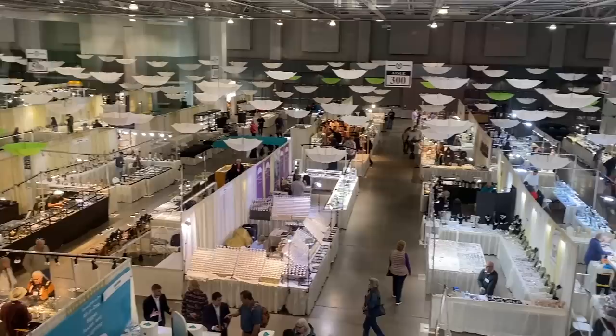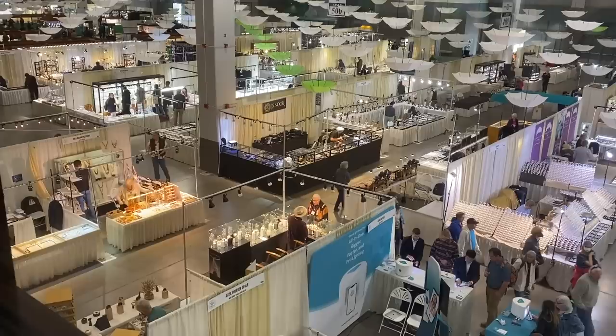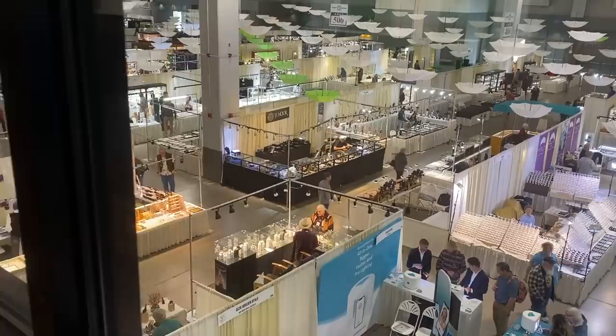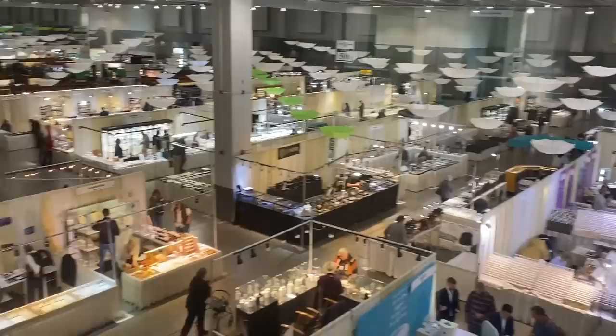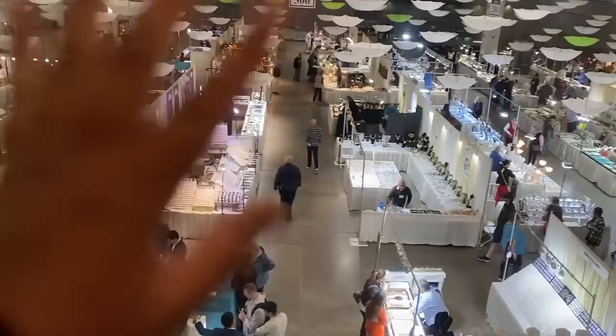Hopefully we see some friendly faces, take a look at some stuff that we wouldn't see at other venues. And I'm pretty sure around noon, we're gonna be talking to somebody that you folks probably recognize. Later today and throughout the weekend, this is gonna be packed. No walking room. It's kind of nice to be here first thing Thursday morning.